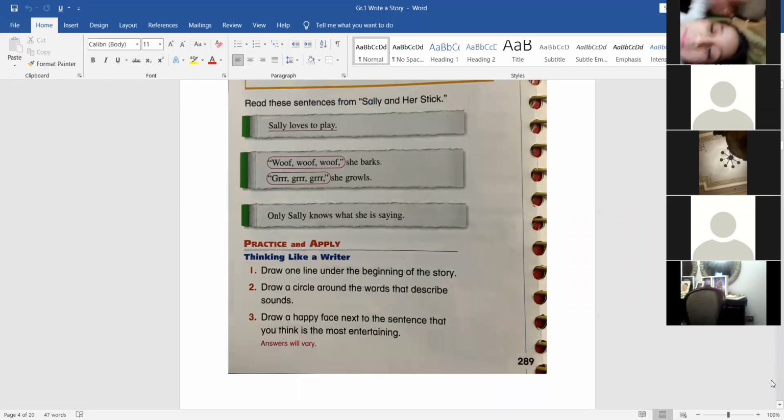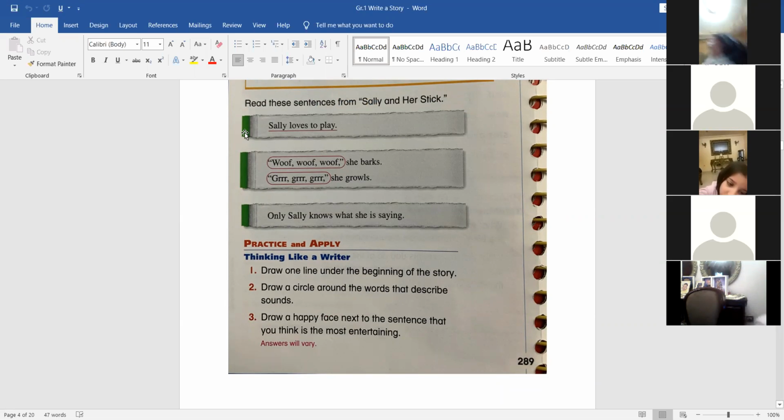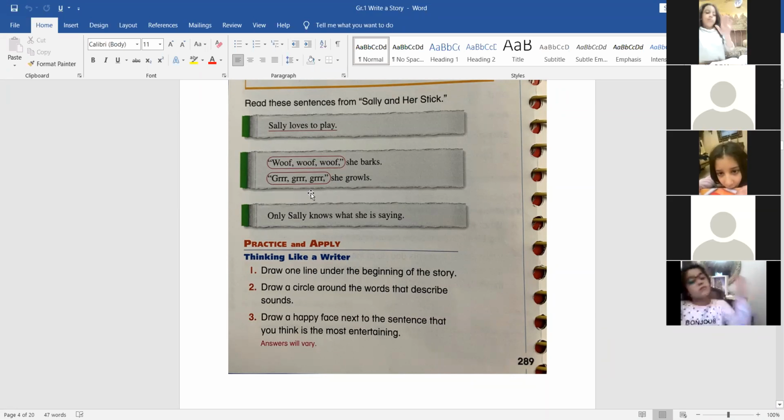Okay, so here it says, Sally loves to play. We underlined this in the first story because it's the beginning of the story. It says, draw a circle around the words that describe the sound. Because Sally was a dog, Sally cannot talk. So it says, Sally said, wolf, wolf, wolf, and gur, gur, gur, and arg, arg, arg. These are the sounds that dogs make. These are describing words, okay? Only Sally knows what she's saying. This is the sentence that happens in the end of the story.